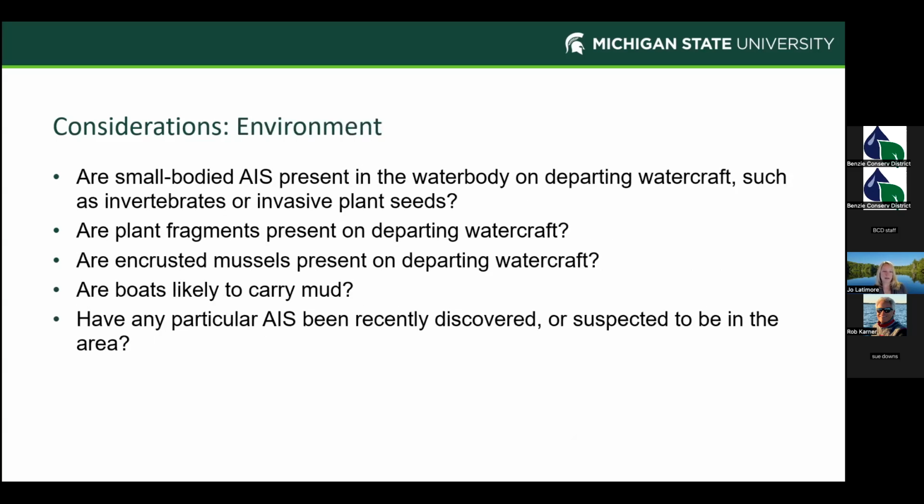You need to think about the environment. This is really focused on what kind of invasive species you're really concerned about. And are boats likely to carry mud? We know that using water will help clean mud off better than just giving somebody a tool, for example. There's a lot of those things to think about.